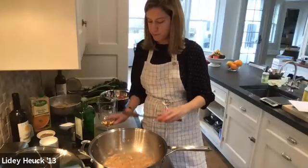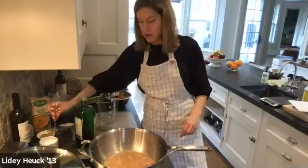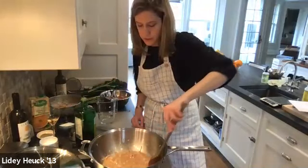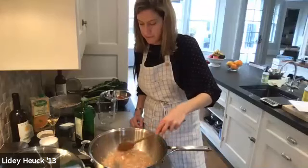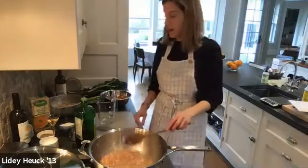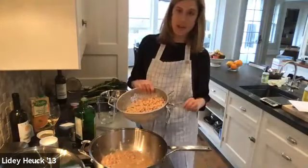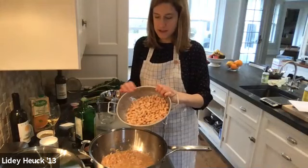All right, just a quickie. The wine is reduced now by, I would say, about half. It's not a perfect science here. It smells really good. So now we're going to add our white beans. I've got 3 cans of cannellini beans.